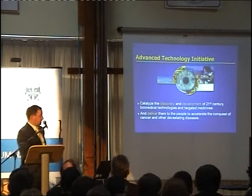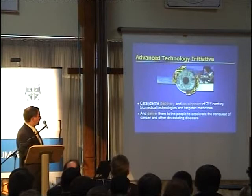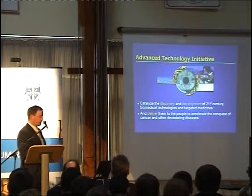Well, the first thing is, because we now are in what we call the Advanced Technology Initiative, we as a clinical and research community have to catalyze the discovery and development of these 21st century medicines. And we have to begin to find ways to more effectively deliver them to patients with disease.